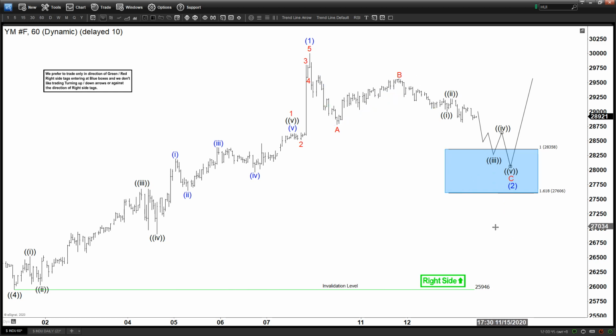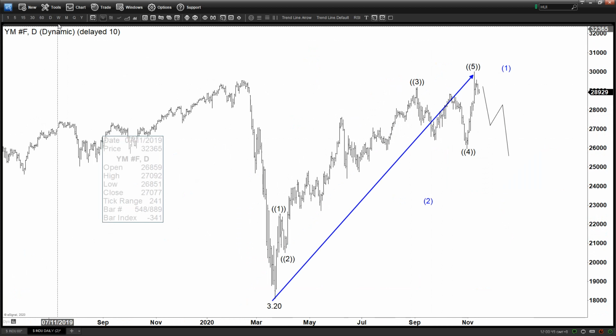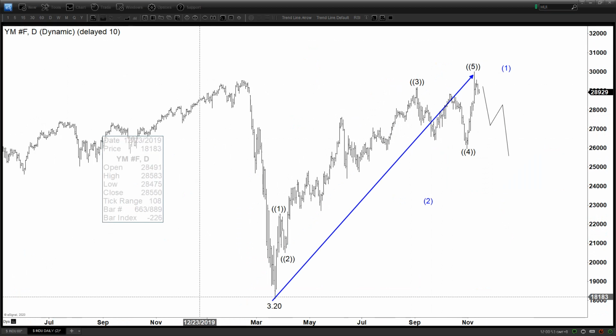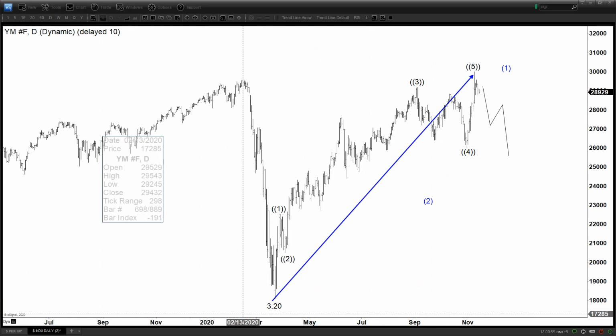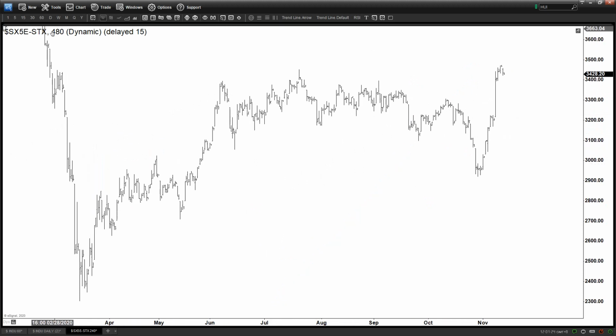All right. Now, if we take a look at another index, the Euro Stoxx. Okay, so this is the Euro Stoxx chart. This is an index that primarily consists of the companies in Germany and France. You can see it also rallies just like the Dow and everybody else.